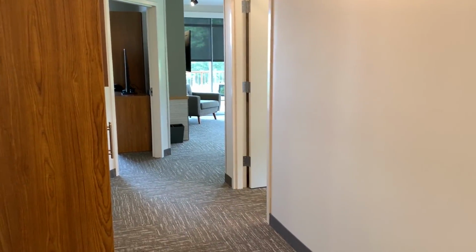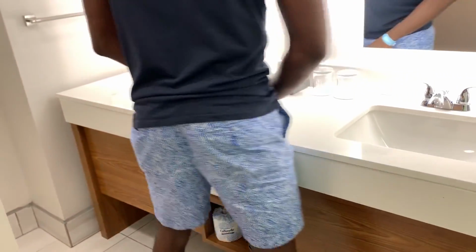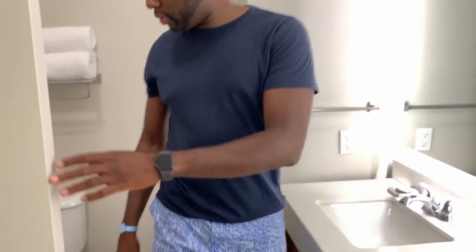This is our 2-bedroom suite at the Kartrite. As soon as you walk in, this is a long hallway, and I'll take you over to the bathroom. The big giant bathroom with double sinks, and the toilet is here, which is a little strange because it hits the door, but it's a big bathroom. It's good. And over here is the shower.